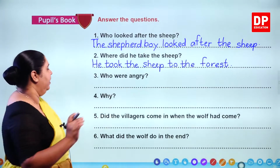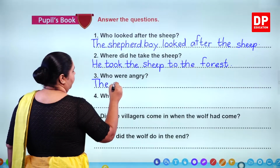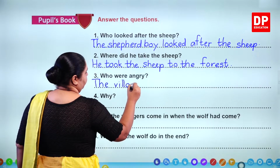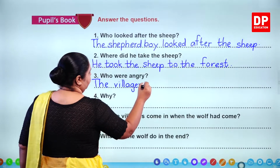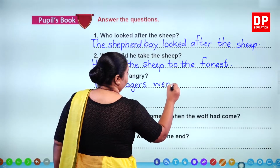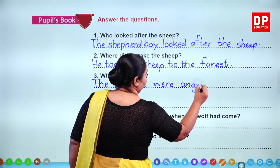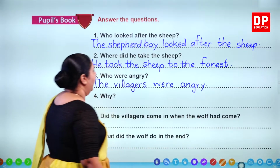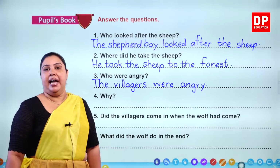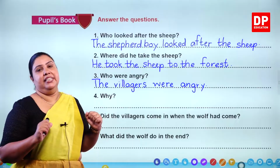Who were angry? You must say the villagers. The villagers were angry. The villagers were angry. Who were angry? The villagers were angry. Why? Why were the villagers angry?